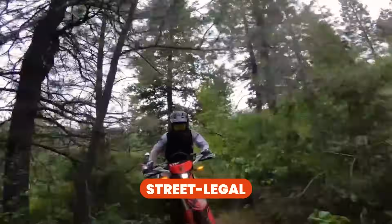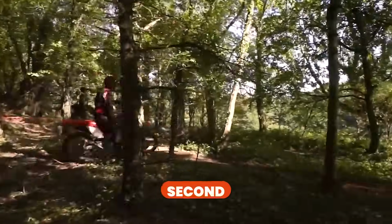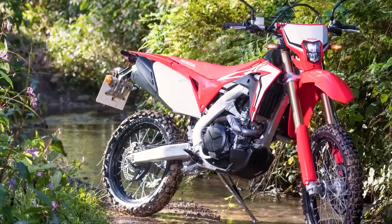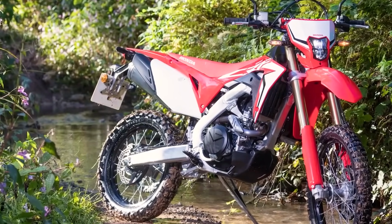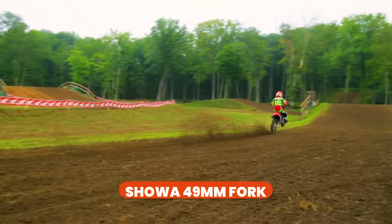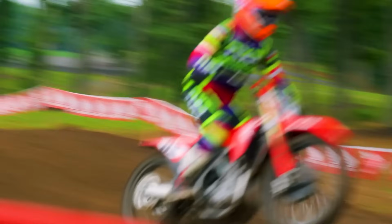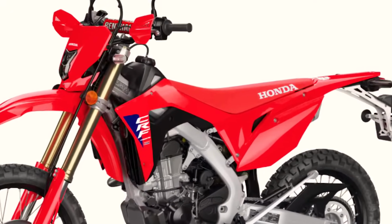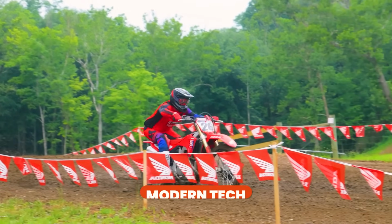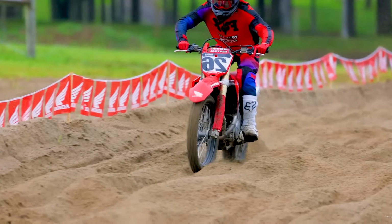What makes this bike special? First, it's street legal, meaning you can ride straight to the trails instead of loading it onto a truck. Second, Honda didn't skimp on durability. The 6-speed transmission, full LED lighting, and aluminum chassis make it tough enough for any terrain. And let's talk about suspension. The Showa 49mm fork and Pro-Link rear shock offer over 12 inches of travel, which is rally level stuff. Whether you're bombing through rocky trails or launching off dunes, this bike keeps its cool. If you want a mix of modern tech and Honda's legendary reliability, the CRF450L is your perfect rally companion.